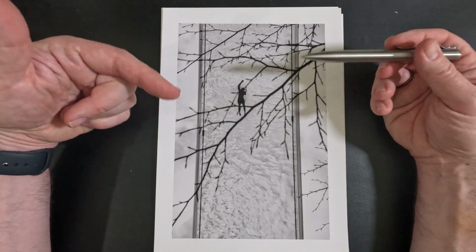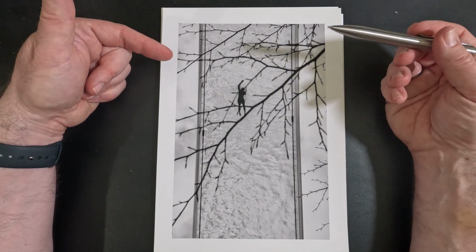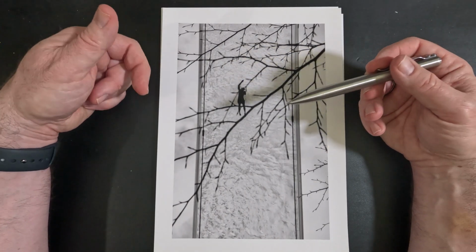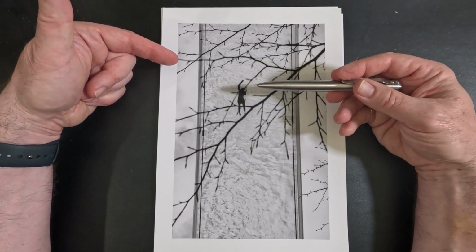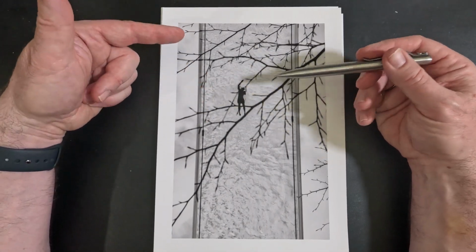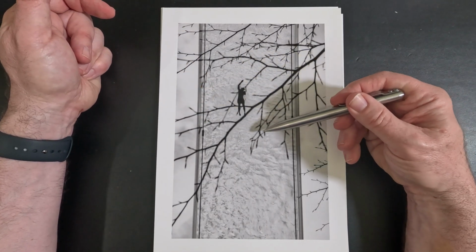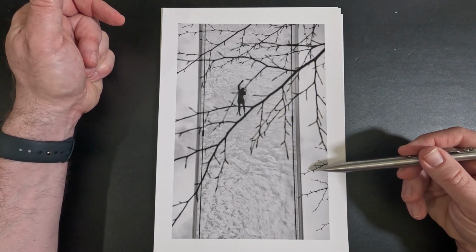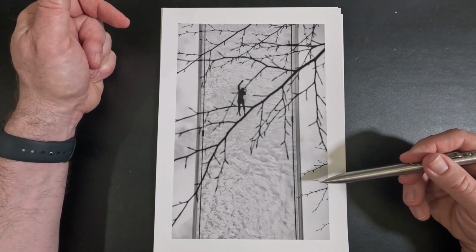So it takes a little bit of unpicking for the eye to understand it, because we're quite used to the idea of looking up through the branches of a tree and seeing sky. We're not used to looking up through the branches of a tree and seeing a body of water and a body of a human. So that's the surreal element kicking in. I like the way that some of the branches of the tree are soft and out of focus, and some further away down towards the bottom of the image here are pin sharp.